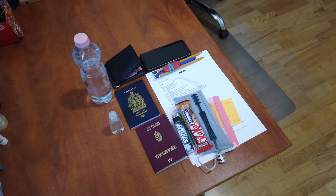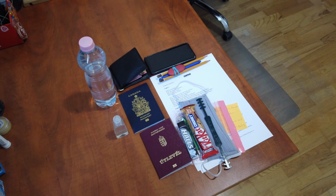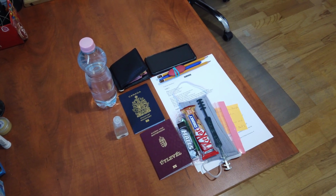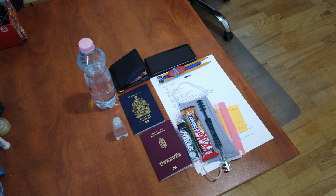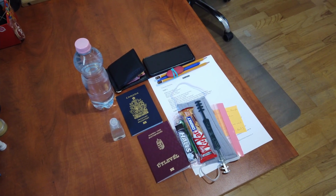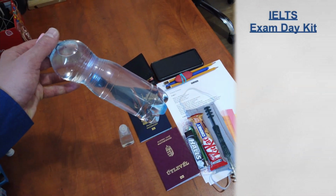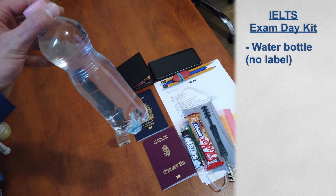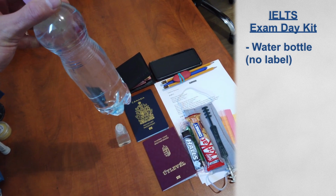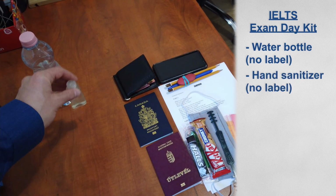Now, let me show you what I'm taking with me to my test. So this is my IELTS exam day kit to make sure that I can be comfortable and successful on my exam day. I prepared this the day before my IELTS exam. So now I just grab it and go. Let me show you what's included. Firstly, I have a bottle of water with no label. That's right, IELTS does not allow labels on drink bottles. As well, hand sanitizer with no label.